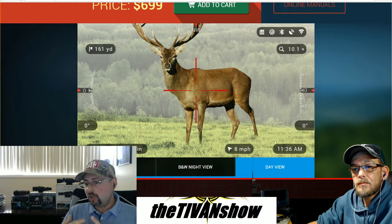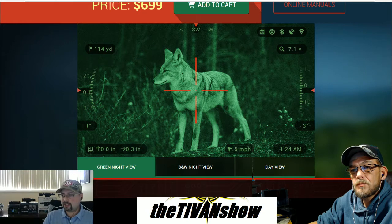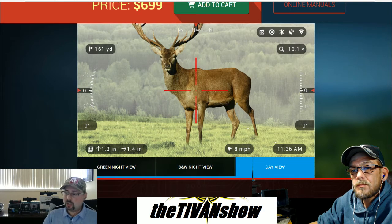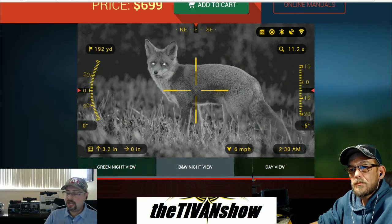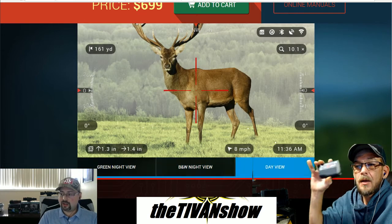So you can record as much video as you want to. We don't limit you on the capacity. You can put in there up to, I think, a 64 gigabyte micro SD card, class 10, because you want a fast SD card to record all those videos and high quality images while using the scope. So it's a really good system. Yes, it gives you a lot of functions and features.